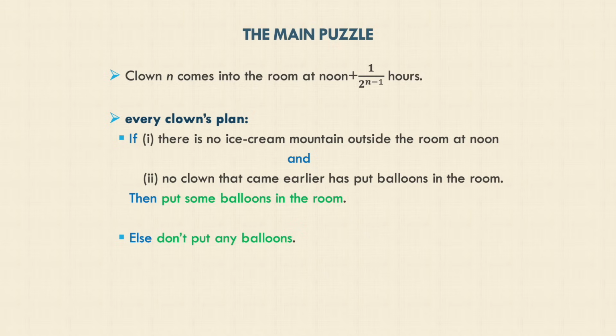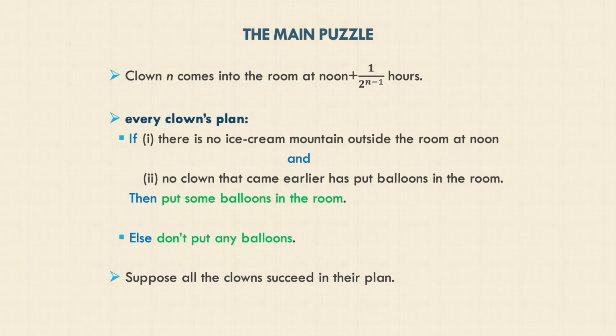Otherwise, if there either is an ice cream mountain there or some previous clown has put balloons in the room, then they won't put any balloons, they won't do anything. Maybe this room is fun enough as it is, they don't need to bother with it. Okay, so again, these plans don't seem particularly hard to follow for these clowns. Come into the room, check these two conditions. If they apply, they put some balloons, otherwise they do nothing. So again, let's suppose they've all succeeded in carrying out their plan.